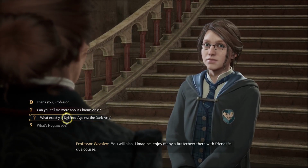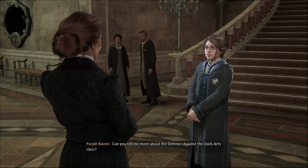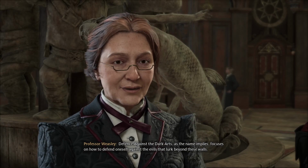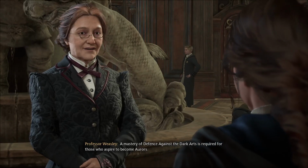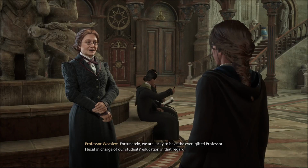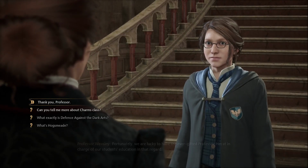Okay. Let's pretend we don't know. What is Defense Against the Dark Arts? Can you tell me more about the Defense Against the Dark Arts class? Defense Against the Dark Arts, as the name implies, focuses on how to defend oneself against the evils that lurk beyond these walls. A mastery of Defense Against the Dark Arts is required for those who aspire to become Aurors. Fortunately, we are lucky to have the ever-gifted Professor Hecat in charge of our students' education in that regard.